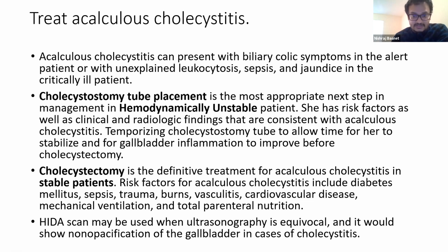We know the risk factors for acalculous cholecystitis: major surgeries, diabetes, sepsis, trauma, vasculitis, cardiovascular disease, and patients who are ventilated and are on TPN. So this is one of the important board questions for us. So a hemodynamically unstable patient with acalculous cholecystitis needs a tube placement.